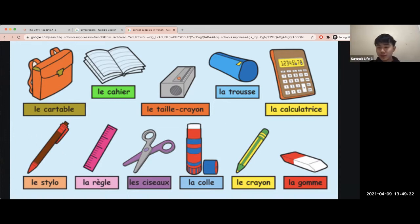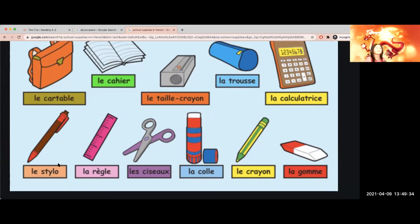Next one is this. What do you guys think this is? A pen. Awesome. So in French, it's le stylo. Awesome. So what do you guys think this is?